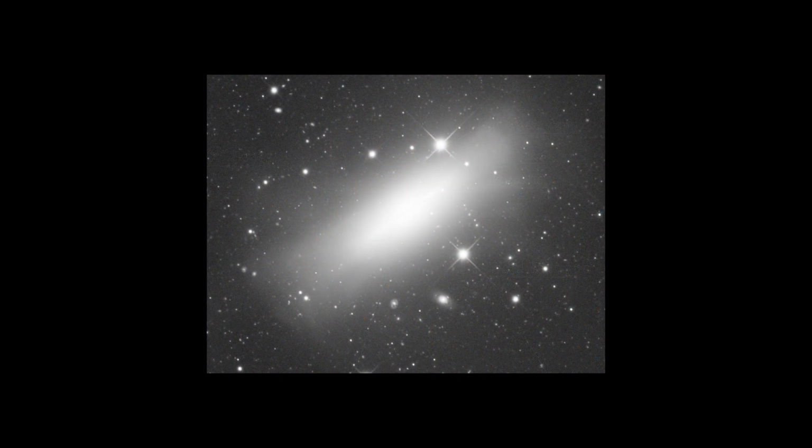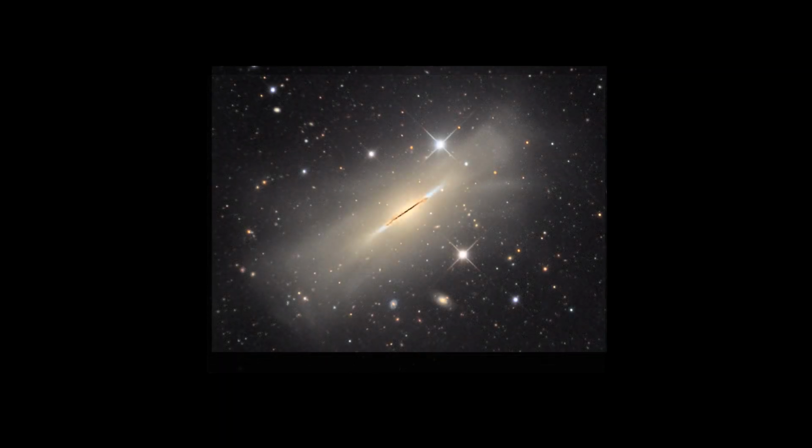CCD sensors produce linear data that exceeds a monitor's ability to display everything at once, and so non-linear ways of displaying tonal variations are crucial. Without the use of high dynamic range algorithms, the interesting features of this galaxy, NGC 5866, could not be displayed. Note the inner disk with bluish tips and thin dust lanes, as well as outer distortions in the galaxy's halo.